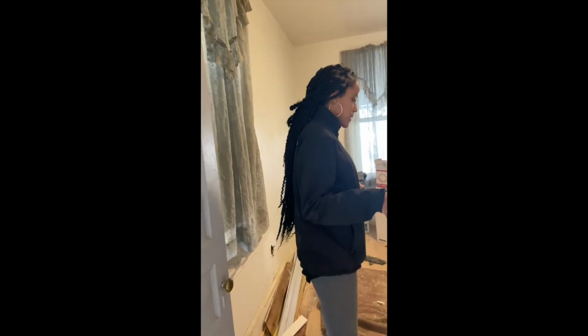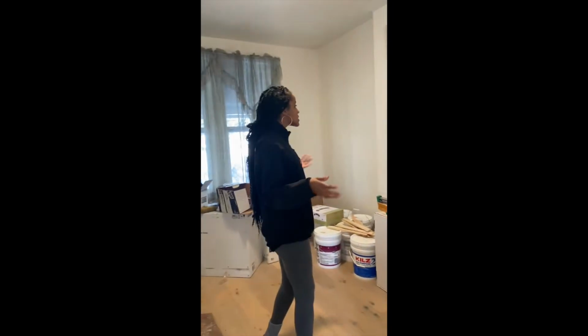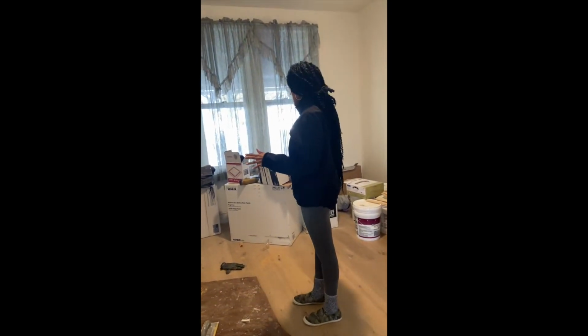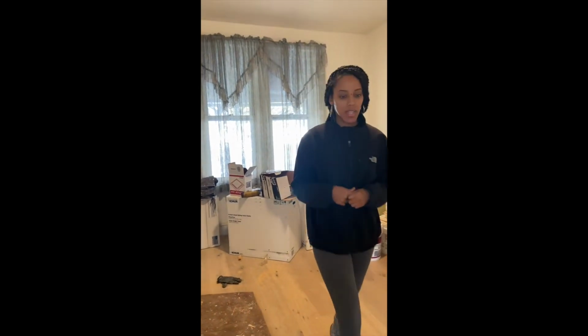Is that on there? Okay, so taking a quick walkthrough around, the office space is close to finished. The floors are down. They need to be cleaned a little. Walls are done. Paint starts tomorrow. So most of this stuff will be cleared out because they have to come and caulk and paint. So that's that. Let's see the kitchen.